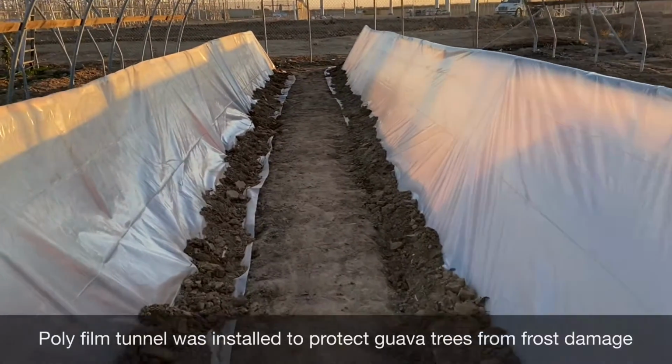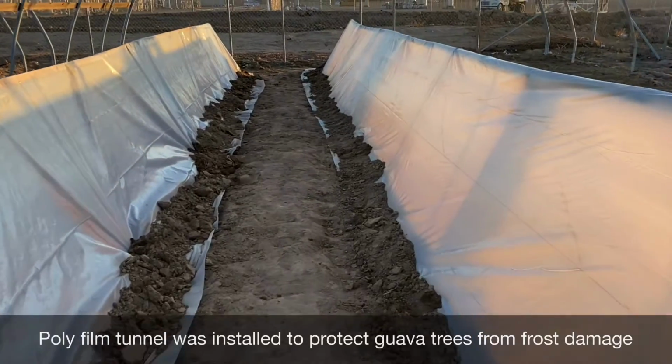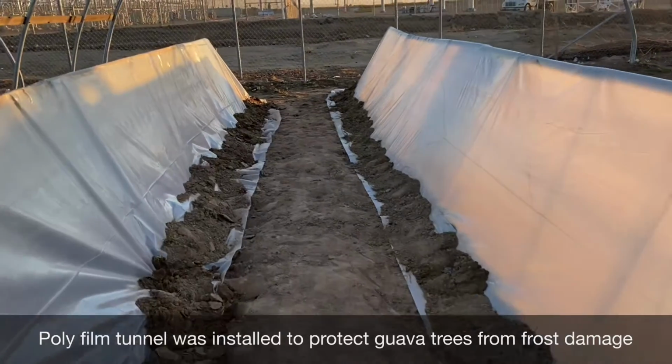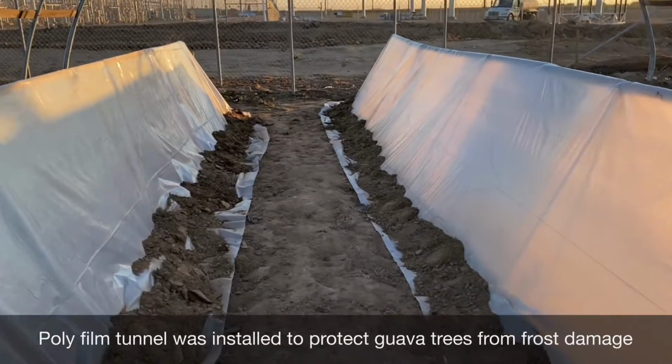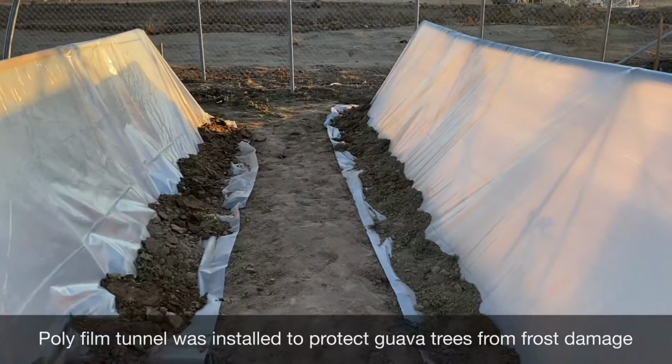And since the tree is still small, we're going to do this. And then probably in September of next year, that's when we're going to have the big plastic film cover the hoop house.